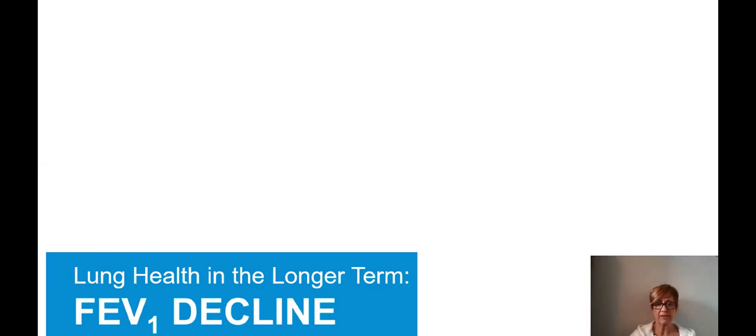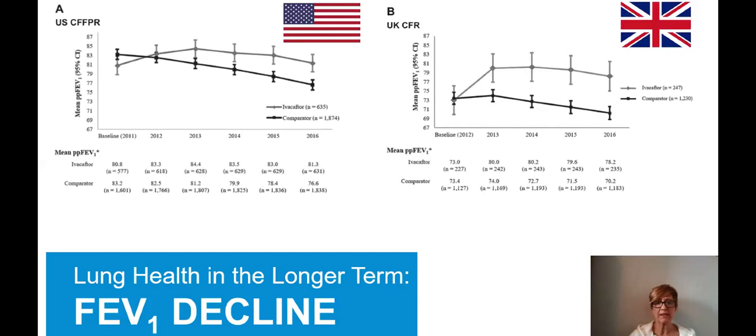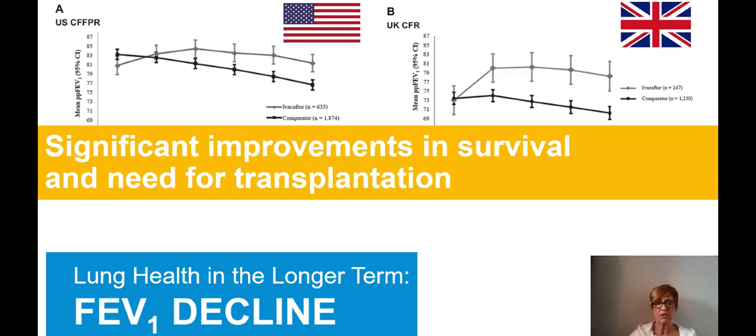In terms of lung function decline measured by FEV1, we see similar impacts on the left, the US data, and on the right, the UK, with similar baselines, but then a gap occurring quite soon after treatment was initiated. But I think you can probably see from both of these curves that there is also something of a slowing of loss of lung function over that time period. And this has also translated into significant improvements in survival and the need for transplantation.